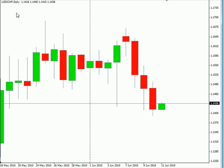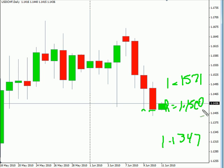Now, looking at the US Swiss, this particular pair closed lower during today's session. It did break the previous session's low, but pulled back to close higher. We are looking for this pair to continue moving sideways. Look for it to potentially go as high as 115.71, possibly as low as 113.47. Look for some resistance around 115.00, and look for some support around 113.95.